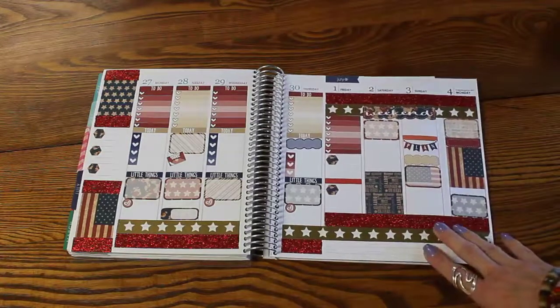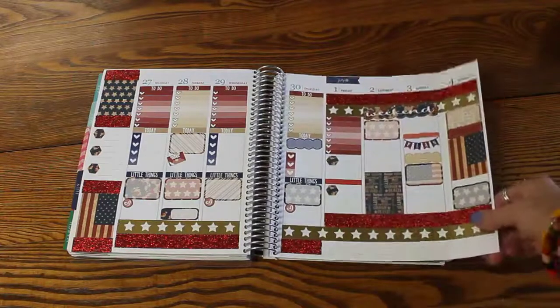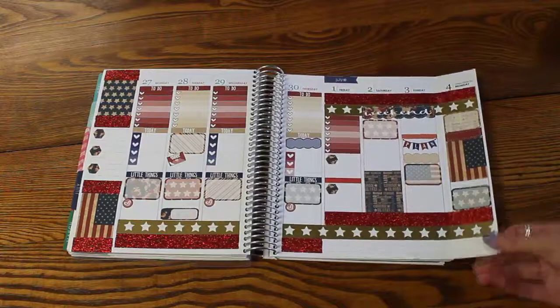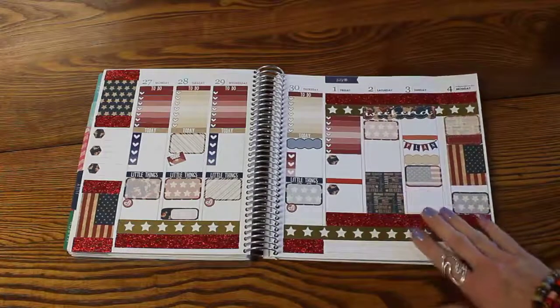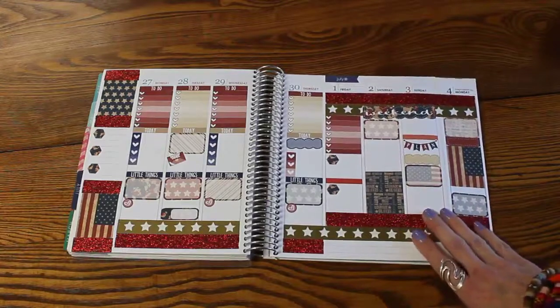And I also did this spread with one kit. So it's kind of a one kit spread. And I love it too. This is with one of my favorite vendors. It's A Heartfelt Life, which I do. I work with her stickers a lot and I absolutely love them.